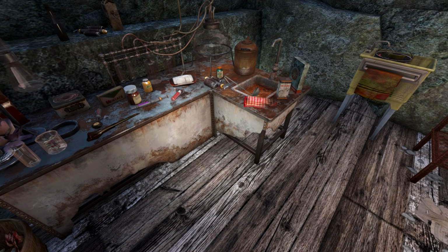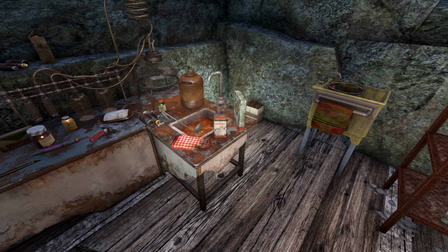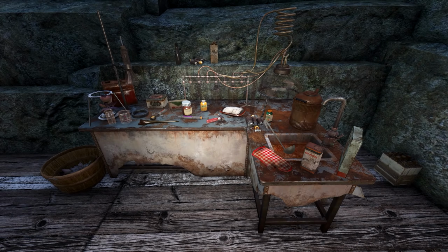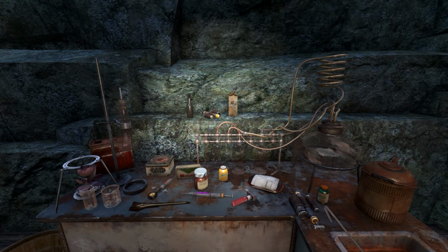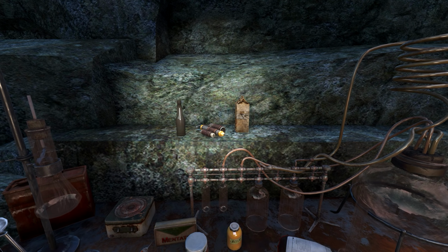Making mentats, stim packs, a little bit of everything. How much did you put on that table? This is actually one wonderful prefab. Oh, wow. What about the stuff on the top? That is extra. Some of this I placed, some of this, if it's movable, it was already here.